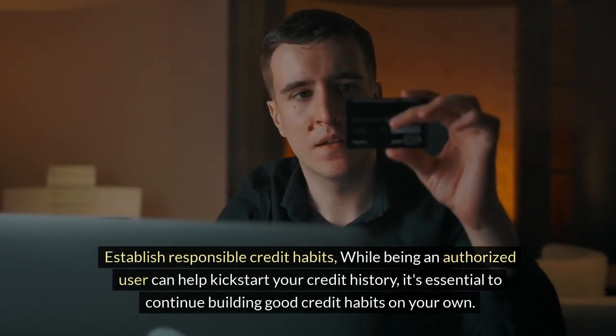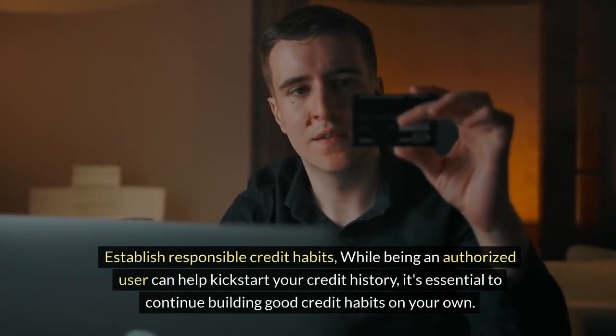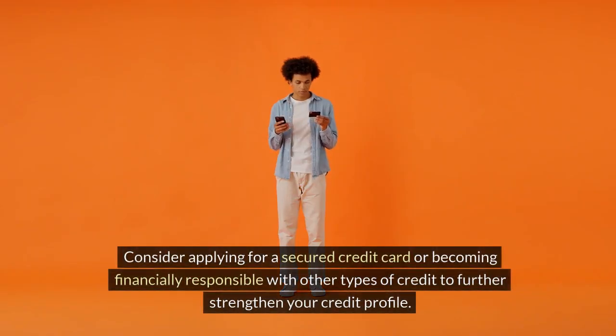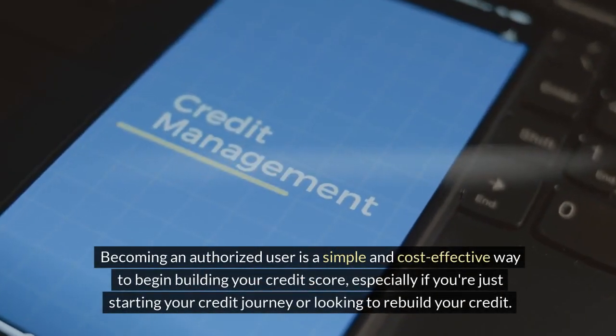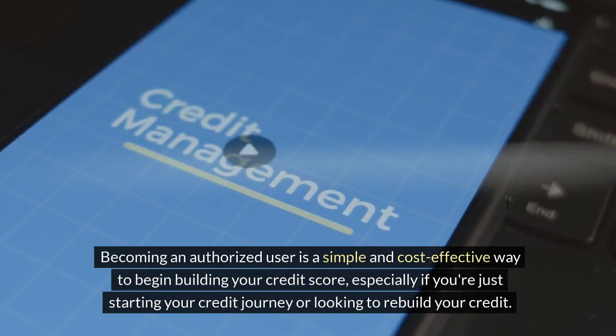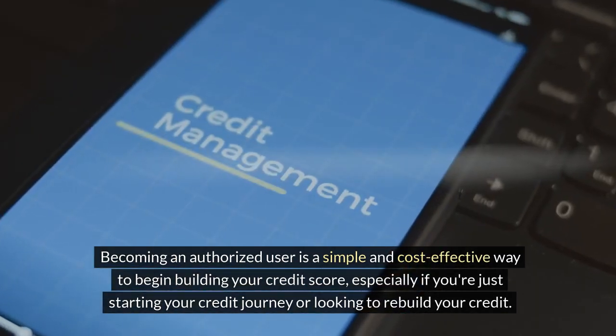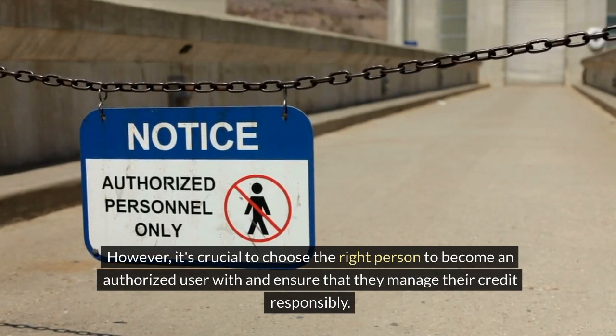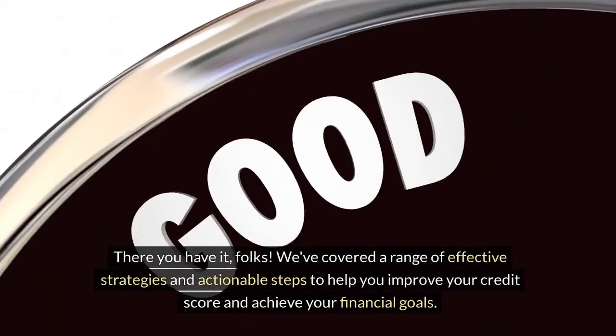Establish responsible credit habits. While being an authorized user can help kickstart your credit history, it's essential to continue building good credit habits on your own. Consider applying for a secured credit card or becoming financially responsible with other types of credit to further strengthen your credit profile. Becoming an authorized user is a simple and cost-effective way to begin building your credit score, especially if you're just starting your credit journey or looking to rebuild your credit. However, it's crucial to choose the right person to become an authorized user with and ensure that they manage their credit responsibly.